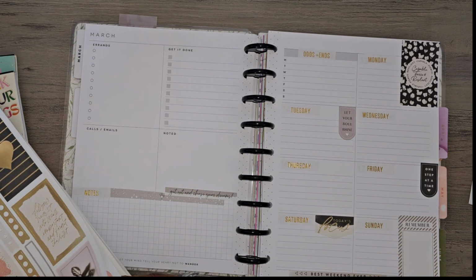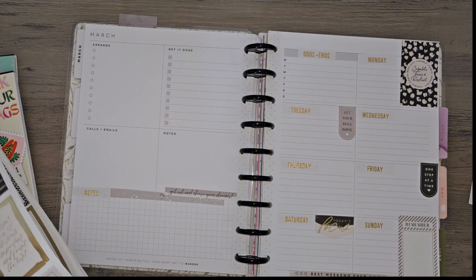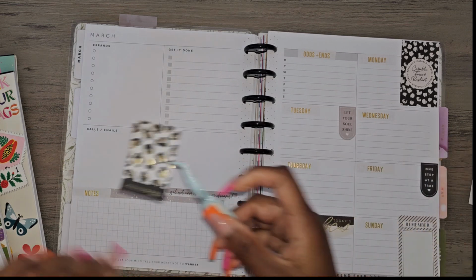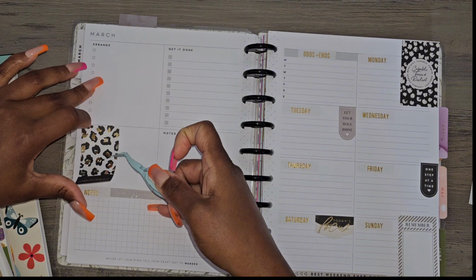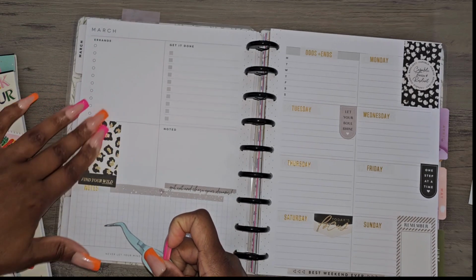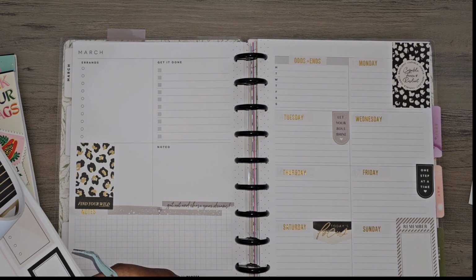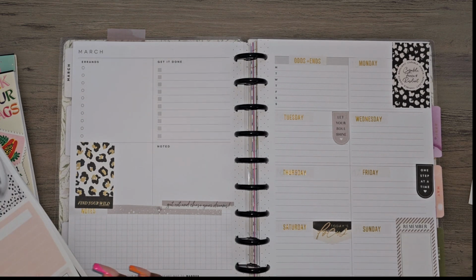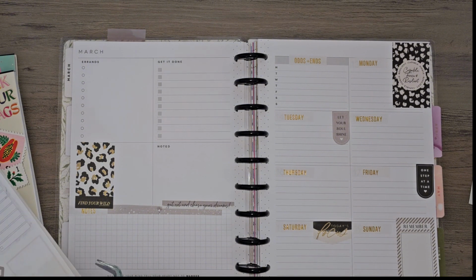And I will be completely transparent. I felt like for what I was getting at that price point, I think I just expected a little bit more. When you start moving into that $60 and $70 range for a planner, I'm just expecting a whole lot more than what I felt like it was given. And, you know, again, no shade. I know that there are people out there who love Erin Condren. It just wasn't for me. It just wasn't my cup of tea. I wasn't completely drawn to it.